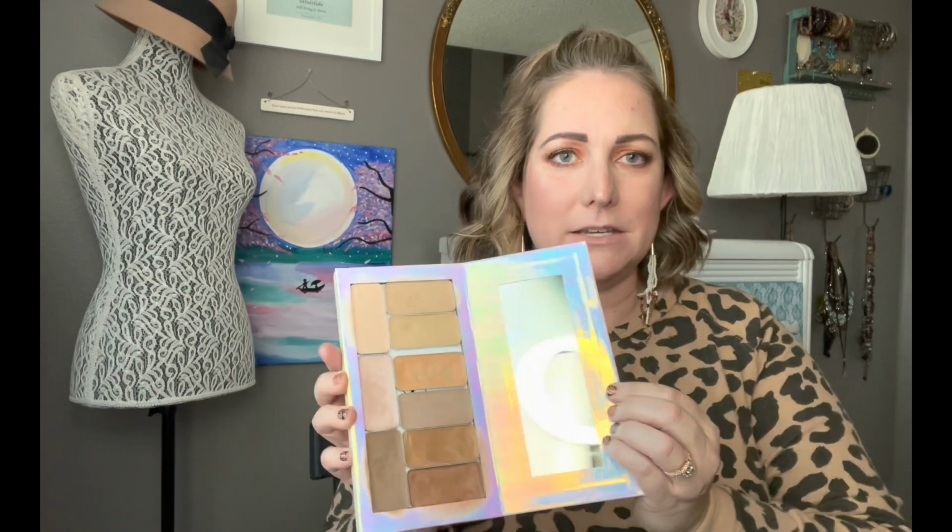The product comes in these tins that fit into a customizable compact that you can get in many designs and in pretty much any size that you want. And you arrange the compact the way that you want it to be. I mean, how amazing is that?